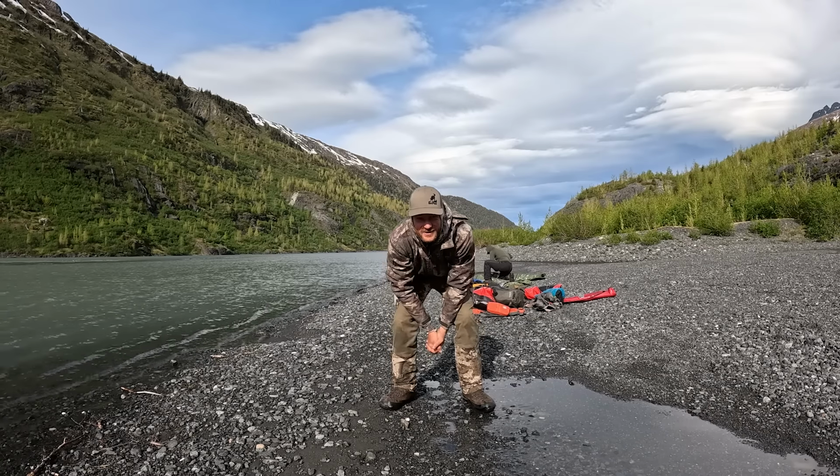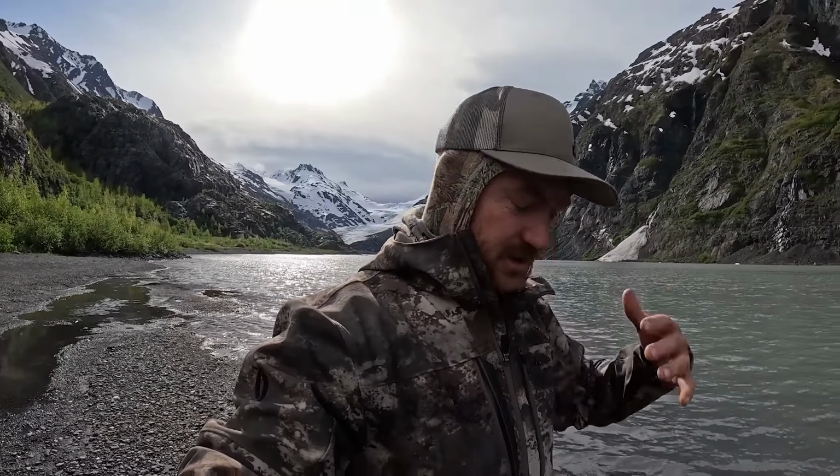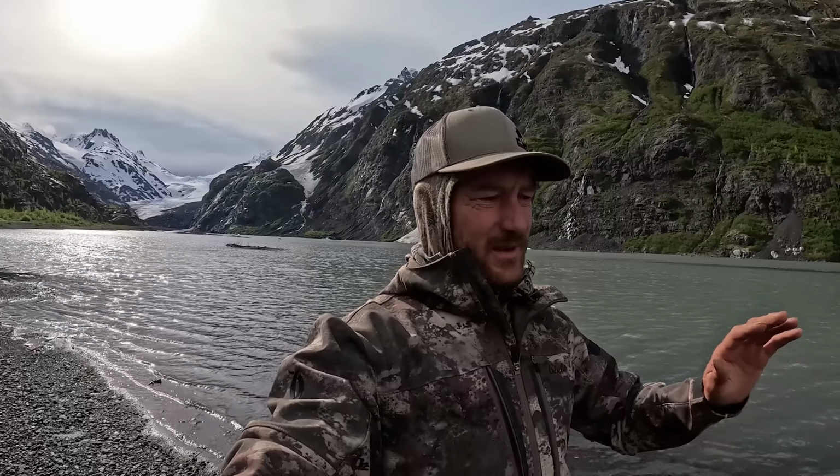Now it's time to convert to water mode. Right now I'm in dry mode, which is everything is dry. Over the next 10 minutes, we're going to convert to water mode, which means everything is wet. And it's pretty fun.